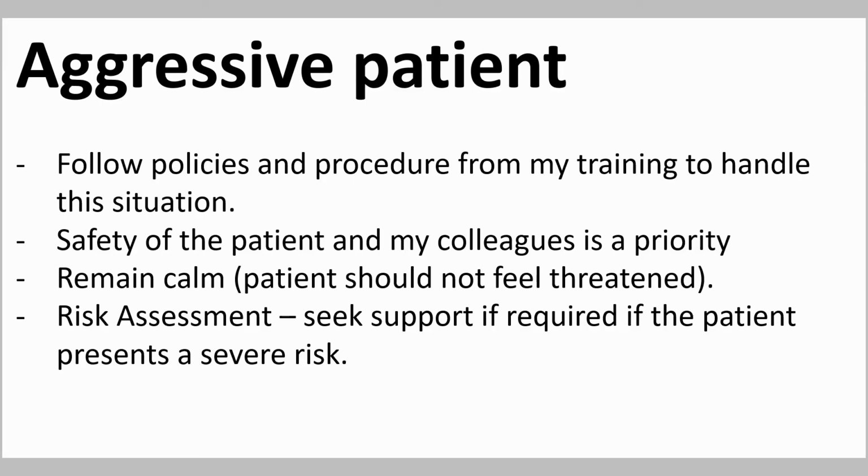Your answer is going to be, I will follow the policies and procedures that we have for dealing with this situation. You talk about, my priority is the safety of the patient, my colleagues, and everybody else around. I would do a risk assessment and make sure that everybody is safe. If I do a risk assessment and find that this situation I cannot handle on my own, I would request support. It's all about thinking outside the box and remaining calm and not aggravating that patient, or fighting that patient, or raising your voice, or making the situation worse. They're looking for people who can make situations a lot easier and a lot calmer. So you need to be calm, and you need to be respectful and deal with the situation in a calm manner.